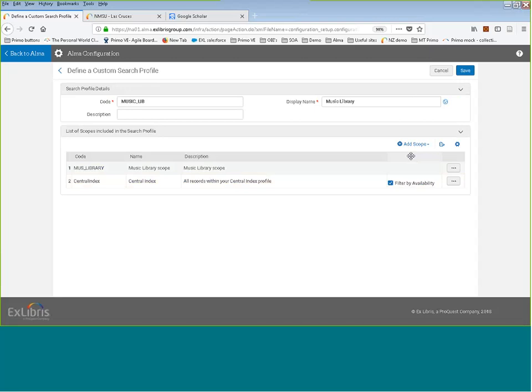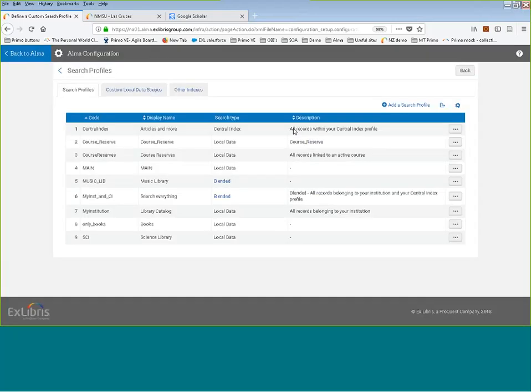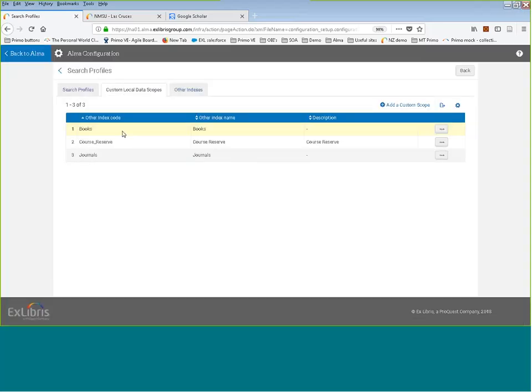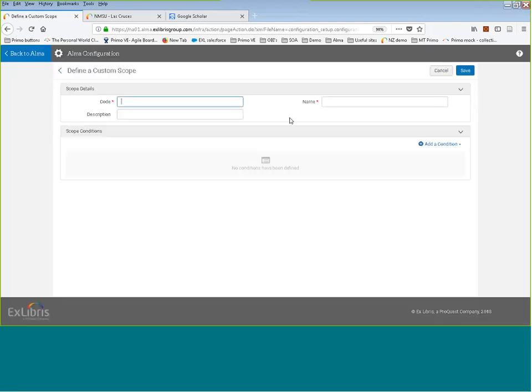We do recognize that there are some sites that want to have more complex rules. So what we did is we put these under this custom scope area, because for 80% of the sites, these elements of campus and library, with Primo Central or without Primo Central, are really the building blocks they need. If I want to create a custom local scope, let's create one here. I can create one which is a more complex rule. We'll give it a code and name later.